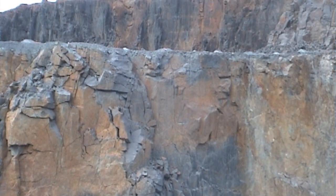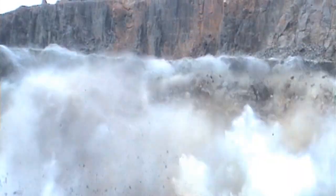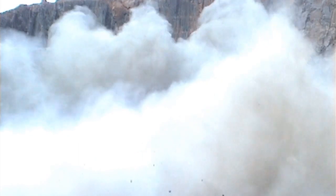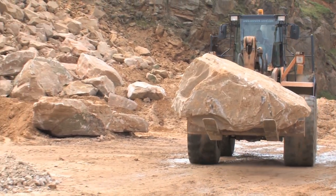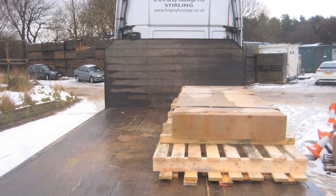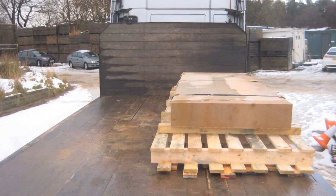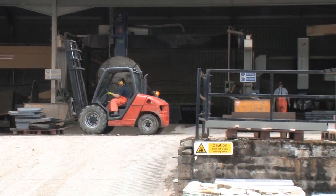Everything was set, the giant sandstone slab was blasted out of the earth. After the dust had settled, the slab was unearthed from the rubble and gently loaded onto a lorry for the journey south to a specialised firm of stonemasons at Thornhill, near Stirling.